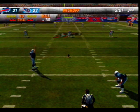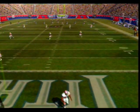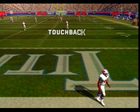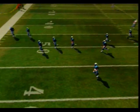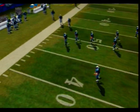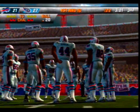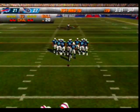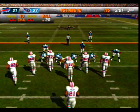Crosby is just about ready to kick this one away. The kick sails out of the end zone. The Bills will start this drive from the 20. Ball on their own 20.